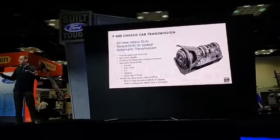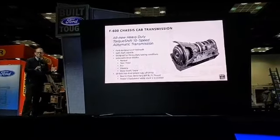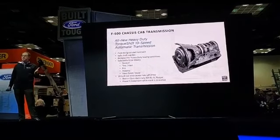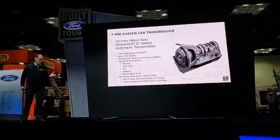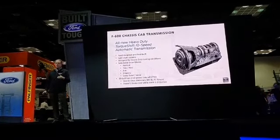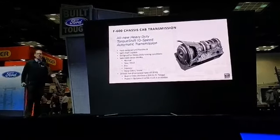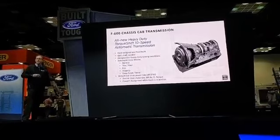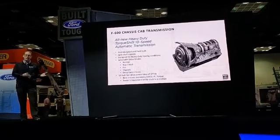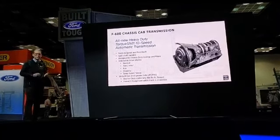So if you've got these great powertrains, then the question is, what are we going to do to channel that power? Well, we're really excited to announce we're putting our all-new heavy-duty TorqueShift 10-speed transmission into the F600. Now, this is not the same transmission that's in the F-150. This is a heavy-duty 10-speed. It's Ford designed and Ford built. We feel like that's a huge competitive advantage because we're able to exactly match the calibrations. It's also great because when it's time for service, you can just take it to any of our 3,000 Ford dealerships and they're able to service the transmission.